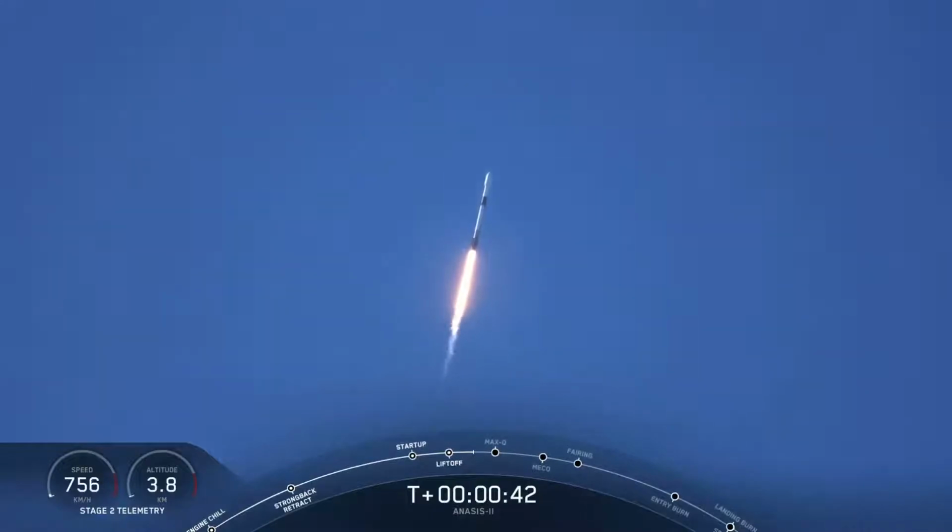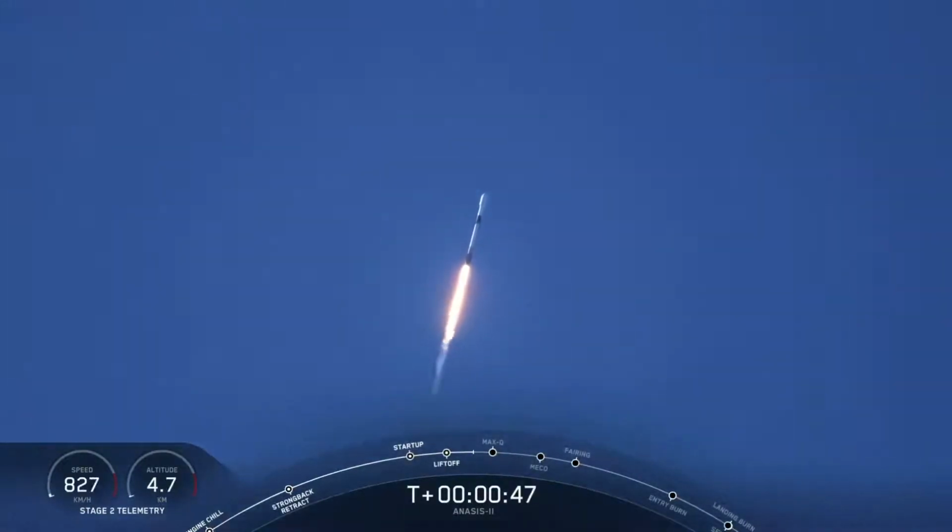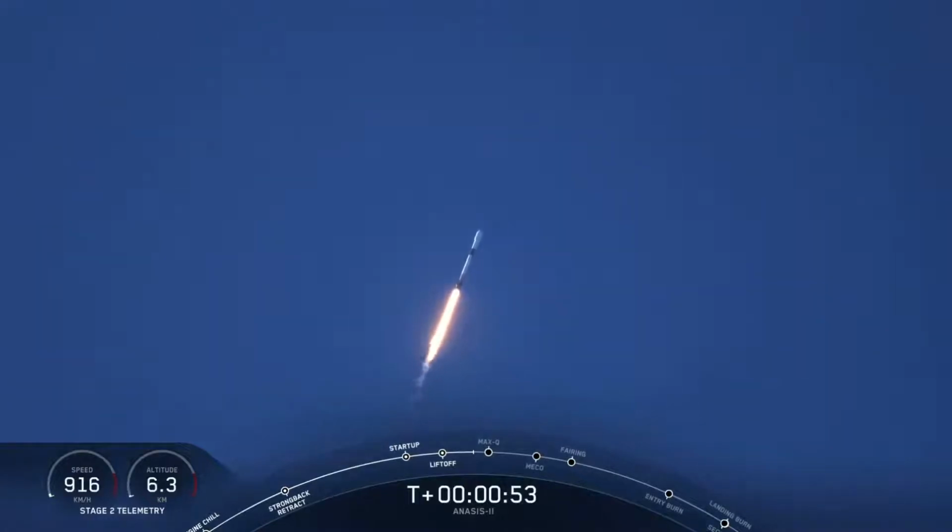Plus 40 seconds. Everything looking good? That's the call out. Says M1D engines are throttling down, getting ready to reduce vehicle acceleration in preparation for the period of maximum dynamic pressure. We're in the bottom of the throttle bucket, as they call it.